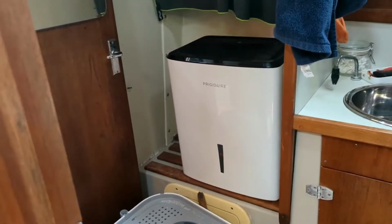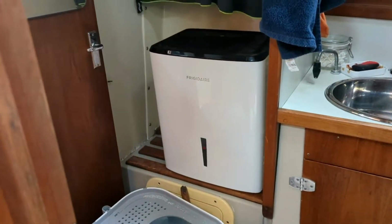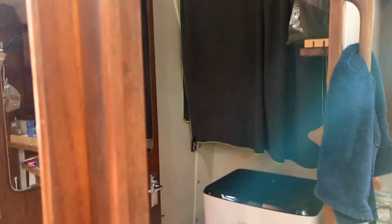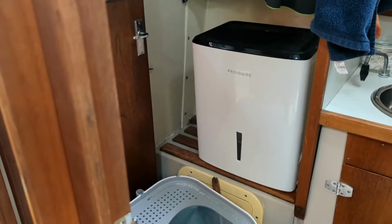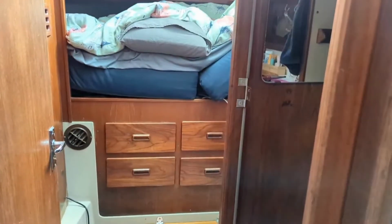Frigidaire dehumidifier. We have put it in multiple places on the boat, but we like to keep it here in the shower because Matt will hang his towels there. I also will hang wet clothes or wet carpets or things we want to dry in here, and it just kind of helps keep the back part of the boat a little bit drier too.